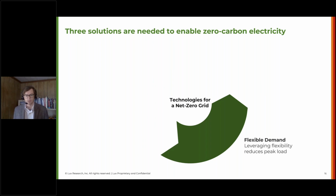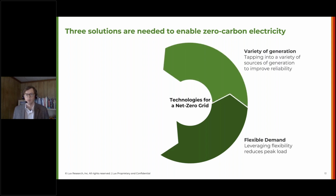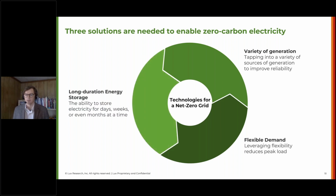If we can make consumers of electricity more flexible, we can shift when they need electricity away from peak load. We also need a variety of sources of generation. Over-reliance on just one type of generation in a grid mix will result in a lower reliability. And finally, but certainly not least, we need long-duration energy storage. So today we store energy for maybe 4 hours at a time. We need days, weeks, maybe even months at a time in the future.